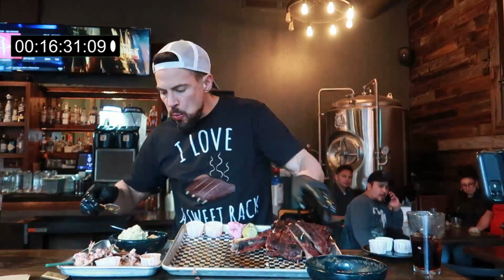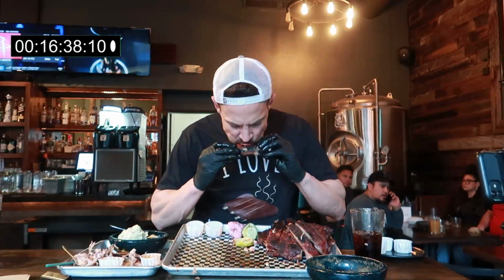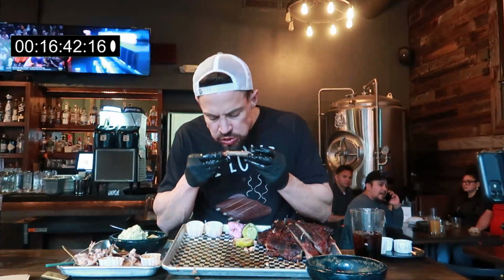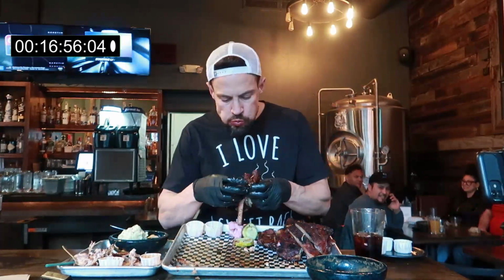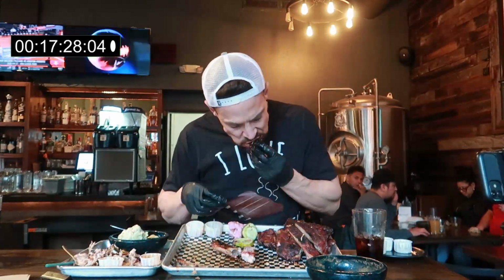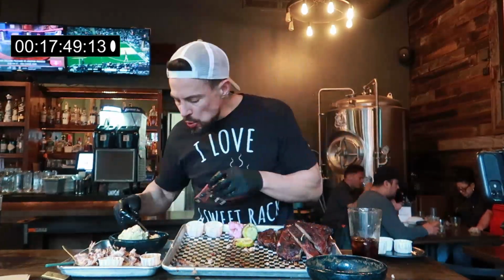All right, time to sneak in a little bit of that last side of potato salad. These may take a bit of work. As the ribs are a bit leaner than the rest of the meats, I might have made a little bit of a mistake letting them sit and toughen up and leaving them until the end of the challenge. However, I was lucky that they still tasted amazing.